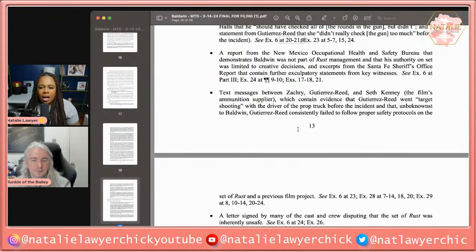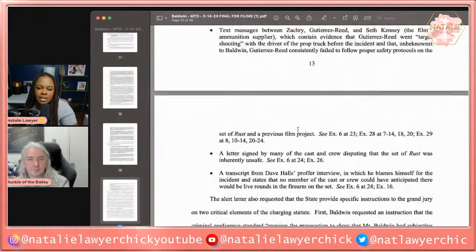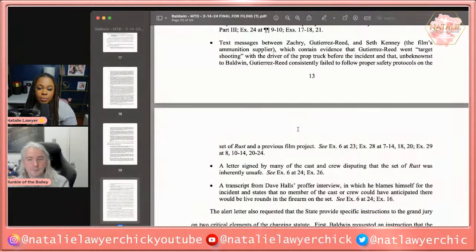Right. A report from the New Mexico Occupational Health and Safety Bureau that demonstrates Baldwin was not part of the Rust management and that his authority on set was limited to creative decisions, and excerpts from the Santa Fe Sheriff's Office report that contained further exculpatory statements from key witnesses. Text messages between Gutierrez Reed and Seth Kenny, the film's ammunition supplier, which contained evidence that Gutierrez Reed went target shooting with the driver of the prop truck before the incident, and that, unbeknownst to Baldwin, Gutierrez Reed consistently failed to follow proper safety protocols on the set of Rust and a previous film project.